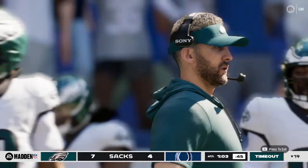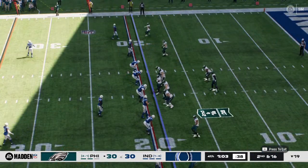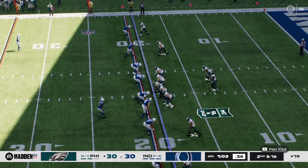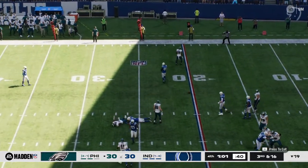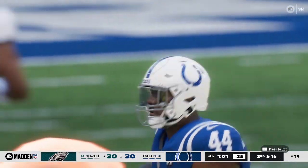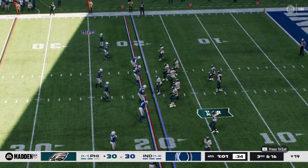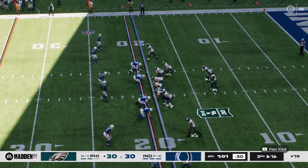And he can't get there. He's taken down. What a huge play at this point in the game. The Eagles going to take the first of their timeouts as they get the stoppage with just over a minute to go in the game. On second down. Well, a quick throw there, but it's going to be incomplete. This crowd turning up the decibel level. It started long.